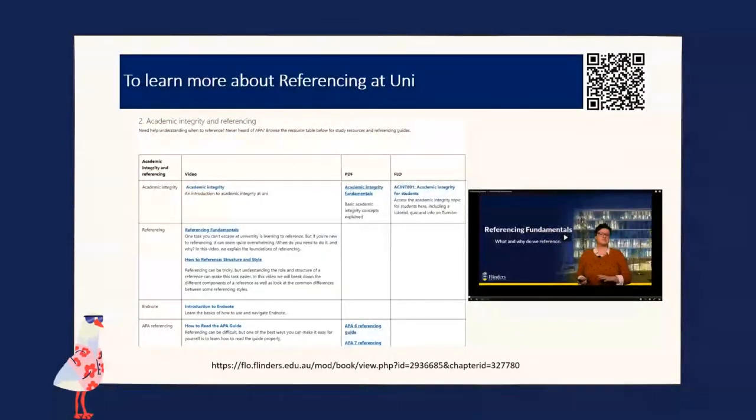Similarly, to learn how to reference, this is the flow site for you to go to, and this flow site contains videos about academic integrity, referencing fundamentals, how to reference, the structure and the style, a short introduction to Endnote, and how to use the APA guide which we have suggested. I'll give you a few seconds to capture this as well.